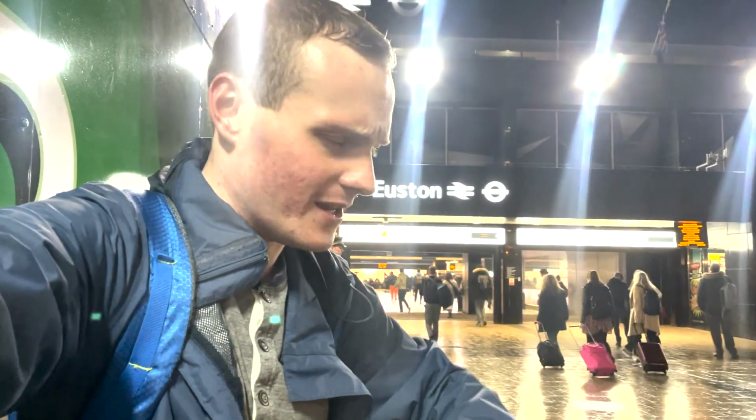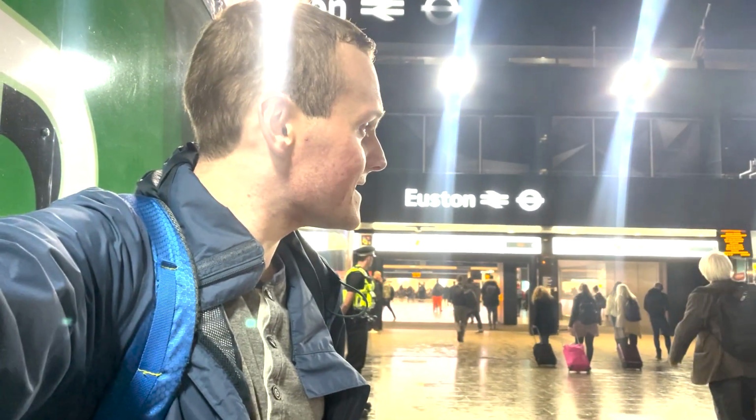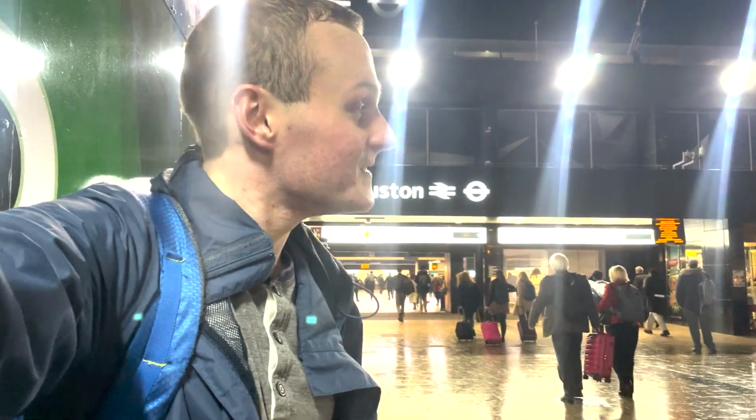So it'll be interesting to see what the Caledonian Sleeper is like. It's significantly more expensive than the Night Riviera that we did a few months ago, so it'll be interesting to see how the experience differs. And I'm looking forward to trying the haggis, neeps and tatties on the train as well. So let's go into Euston Station and have a look in the lounge, and hopefully we can get in there, hopefully not too early this time. Let's see what it's all about.